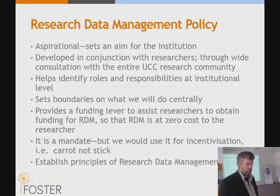One of the things we're very keen to do is to help the researchers out where we're not coming after their funding. So you can relax if you're a researcher. We're working very hard to make sure that we have a system in place that will help researchers to implement an RDM strategy and to slot into an RDM system at zero cost, ideally.